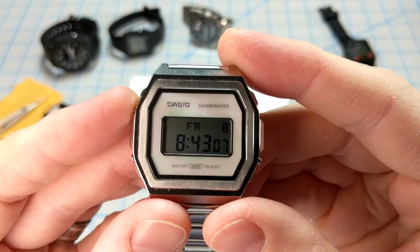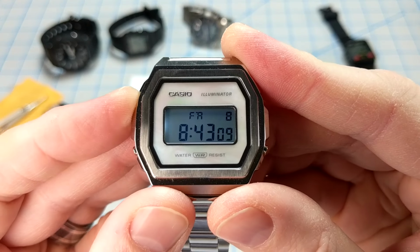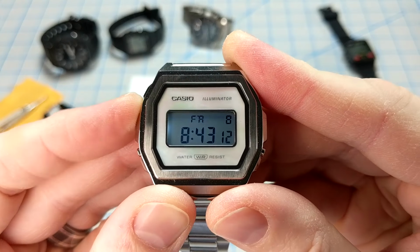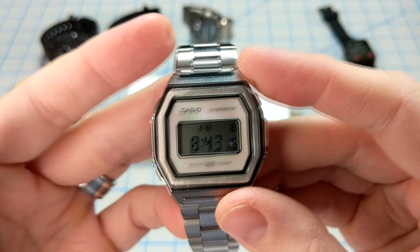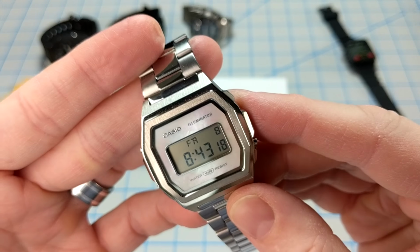The backlight's pretty strong. It's got a white electroluminescent backlight. It'll stay on for however long you want, as long as you hold down the button, or until the battery runs out, which apparently is about 3 years for this watch.